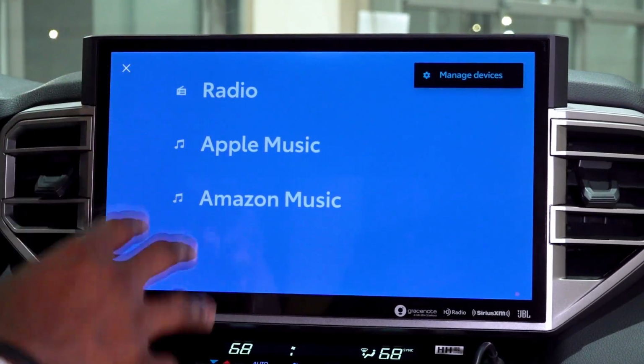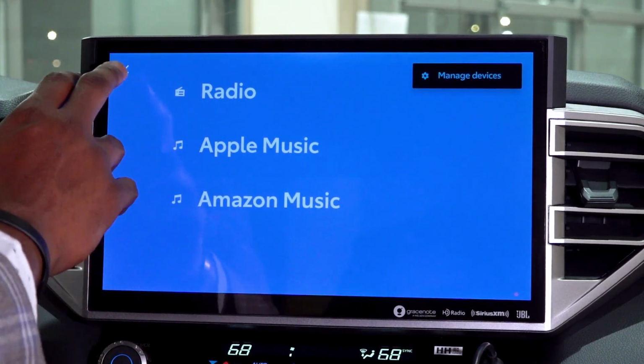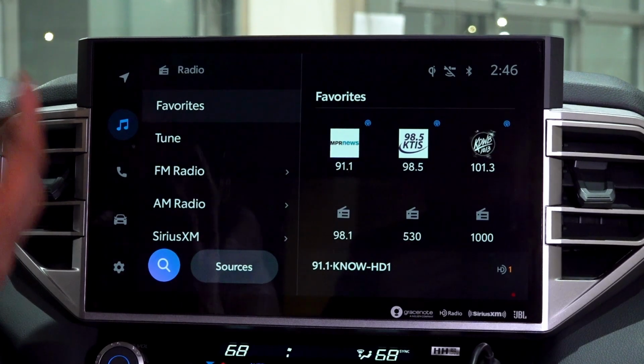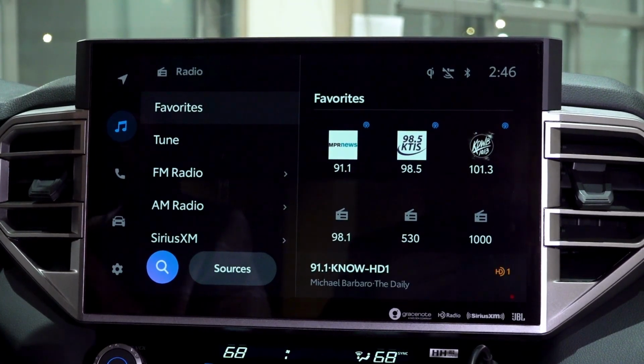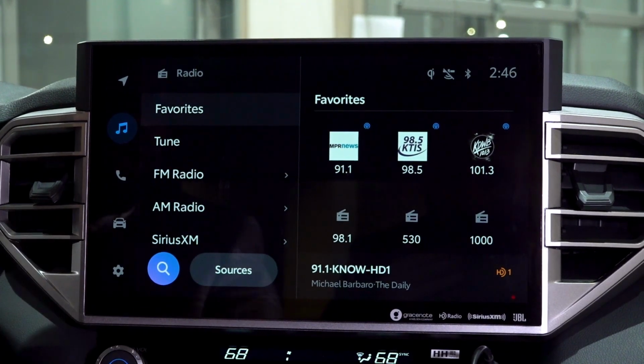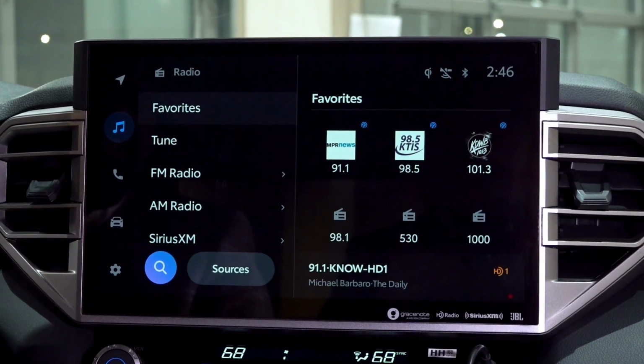We have a lot of different options for music here. But I'm just going to start with the radio. You can save all your radios. We have AM, FM, and satellite radio free to you for 90 days. It does have HD radio, so we can get more content as needed.